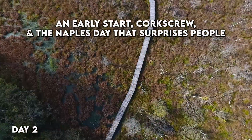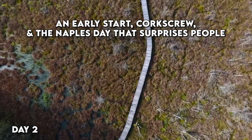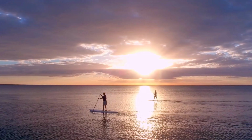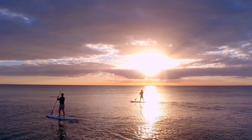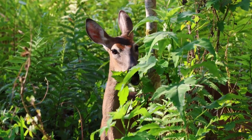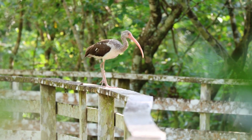Day 2, an early start, Corkscrew, and the Naples day that surprises people. Set the alarm for this one. Not painfully early, just early enough that the day stays on your side. Corkscrew is better in the morning, and showing up late is the fastest way to turn a really good outing into a hot, rushed one.